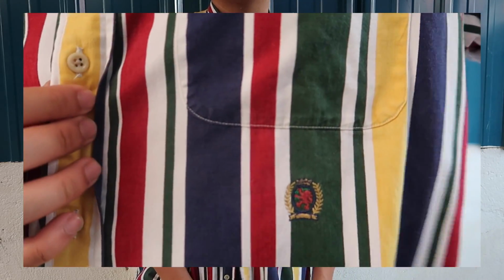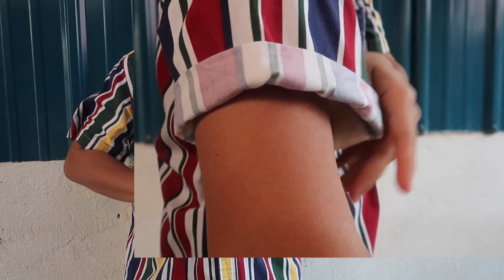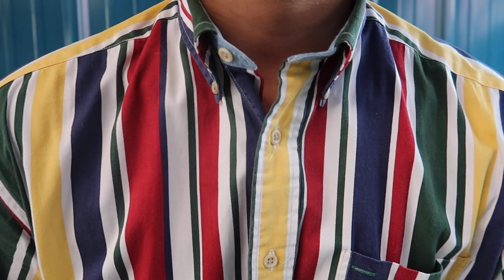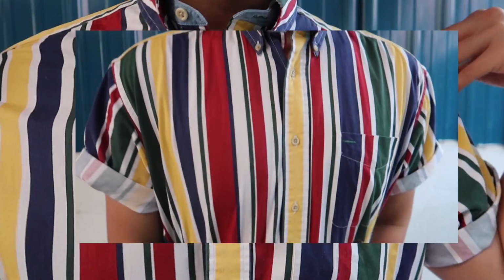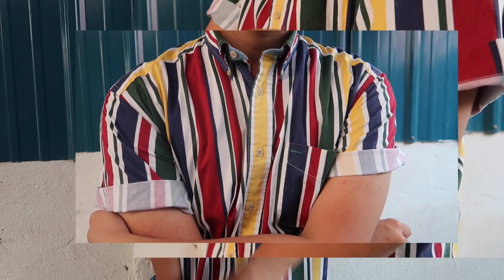Next is this vertical colored shirt. I like the vertical lines because it makes me look thinner and longer. I mean taller. Again, I just rolled up the sleeves because I think it looks better that way.